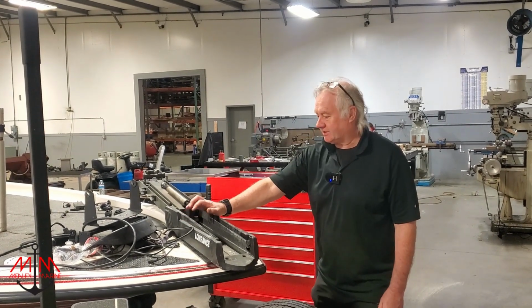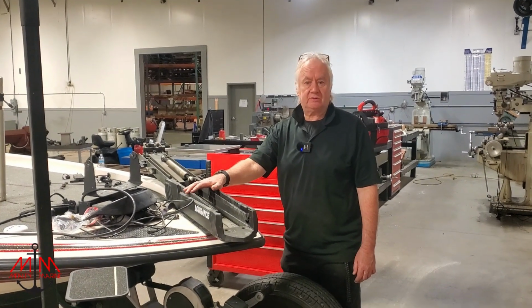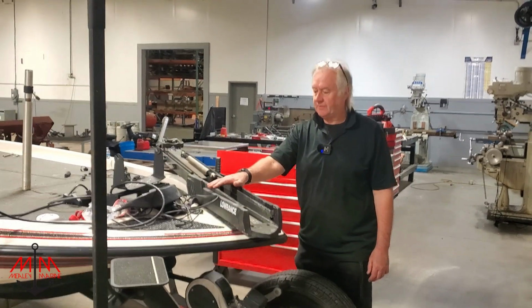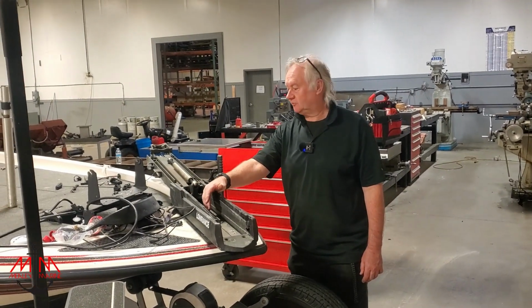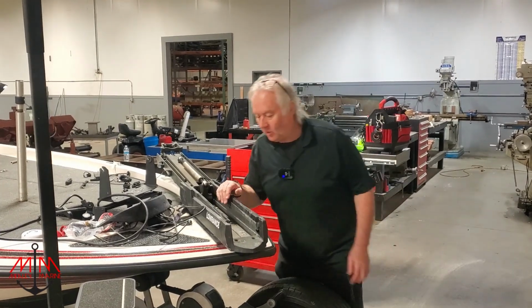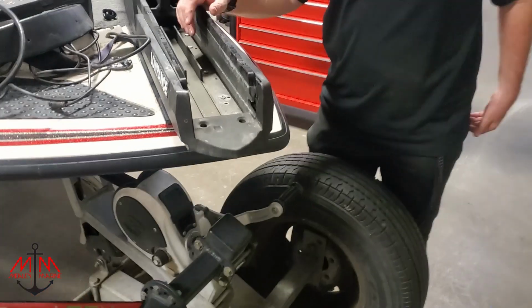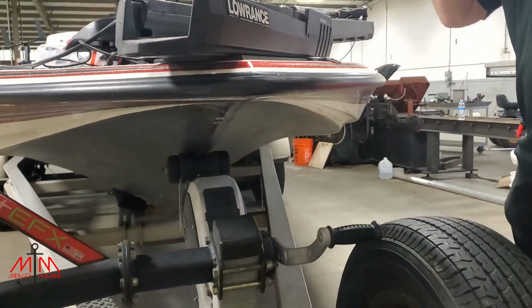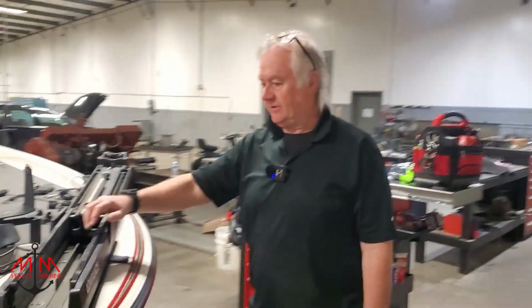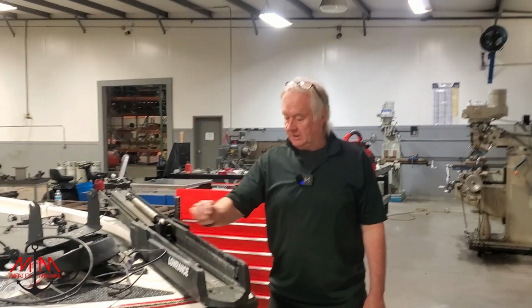Anyway, getting to this. So Michael installed this Ghost trolling motor, and if you remember, we had to make a special wrench to get all the way up here to fasten it down. And let me tell you, that was really something. There's not a whole lot of room up in there, and I think this is probably one of the first ones we installed, quite honestly.